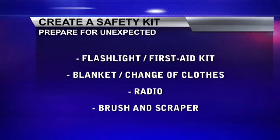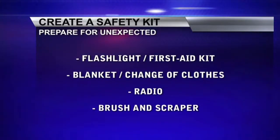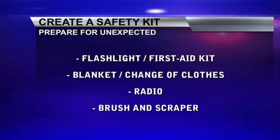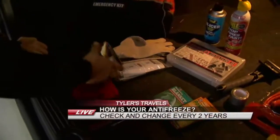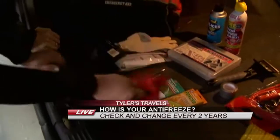The biggest thing is a flashlight. Most people leave batteries in their flashlight. This is a hand crank powered light. So you literally crank it, and that's kind of cool. You don't have to worry about battery corrosion or anything like that. Okay. Just a couple little screwdrivers. Sure. A little rag.